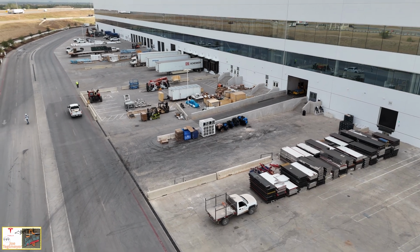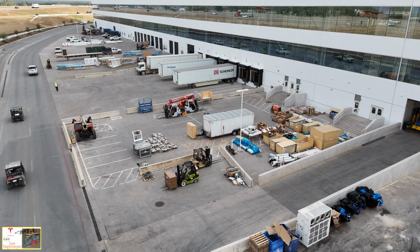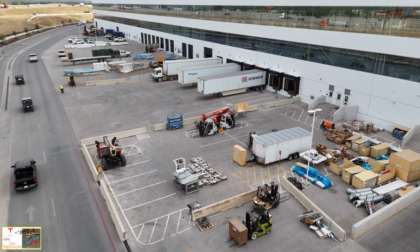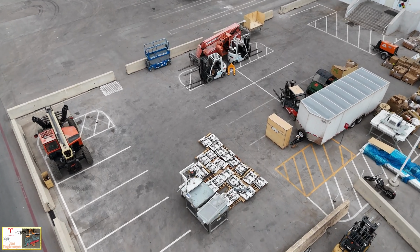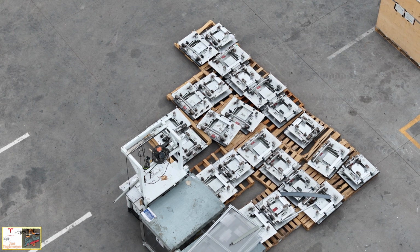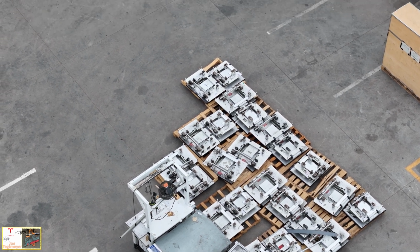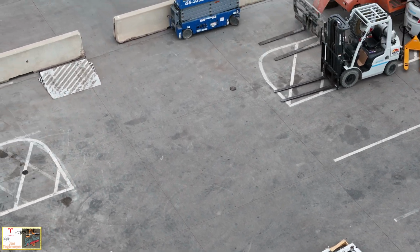And then here we see more materials getting ready to be moved inside. This is the north part of General Assembly Line 1. And also some more of these items, materials here, kind of between General Assembly Line 1 and the 4680 battery cell production section. Here's a close-in view of some of these items. I'm not exactly sure what they are, but if you happen to know, let me know in the comments. I would very much appreciate that.